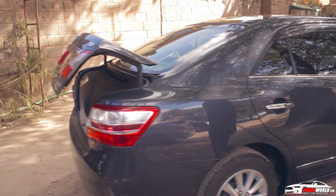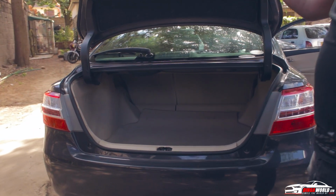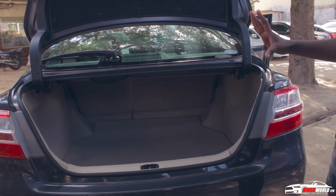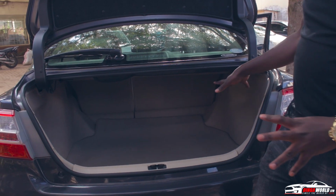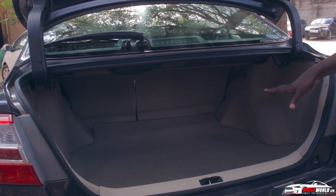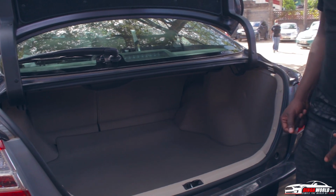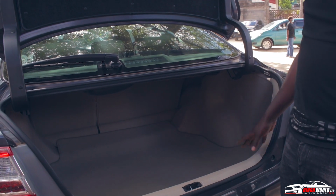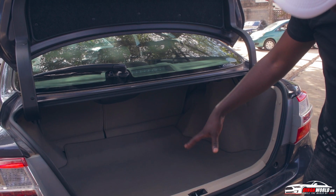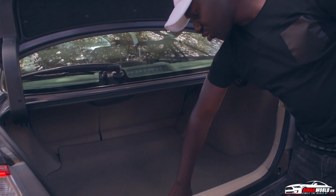is quite big. Hii si gari ya kubeba mizigo, suitcases. Hapa hakuna kuweka magunia. Kwa sababu, you can see, if you can't maintain the cleanliness, you'd rather opt for the darker interiors. But hii ni gari ya mtu msafi. So you have enough boot space to put on your luggages. It's good. It also comes with a spare wheel.